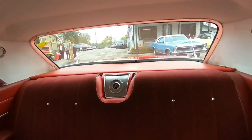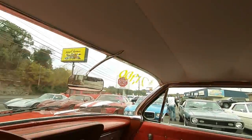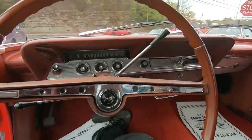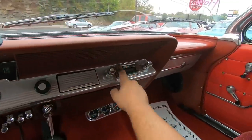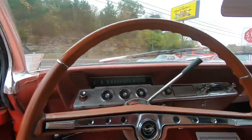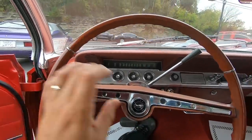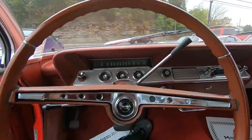Interior's in pretty good shape. Package tray looks good. Headliner's nice and clean. Go ahead, try some stuff out. Place your bet, do you think the horn works? I know the radio doesn't cut on. I tried to do that earlier. Blower motor's out on it, and the windshield wipers, they work. Let's try the horn. No horn. All right, let's take off.